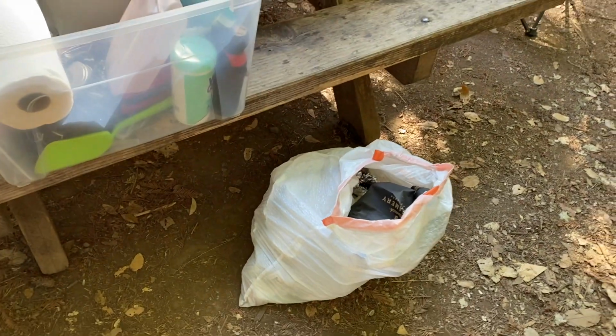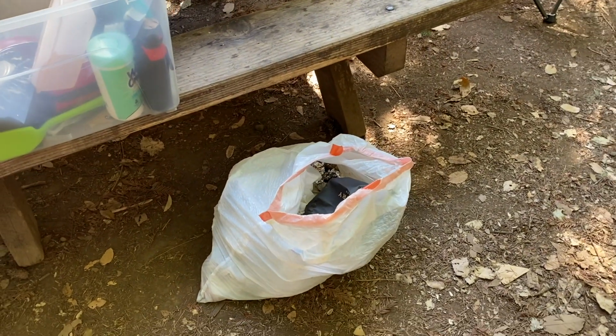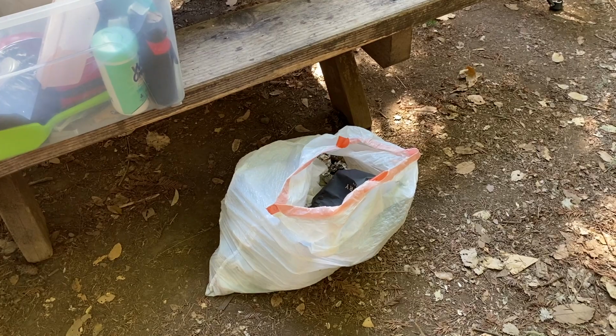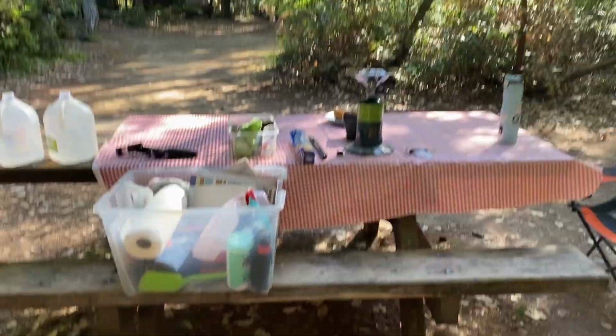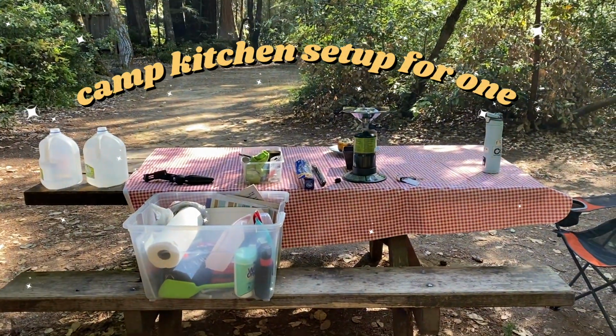So I try to go through just one trash bag. I don't fill it, but one bag per night. And I leave it in my car overnight, and then in the morning I take it out. And that's it. That is the camp kitchen setup for one.